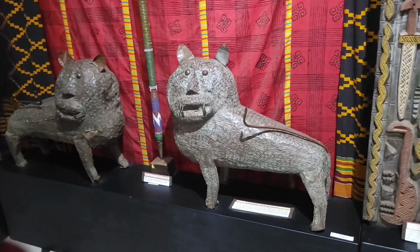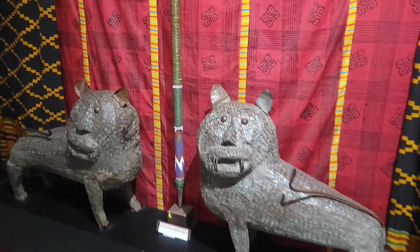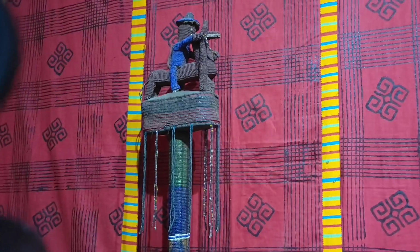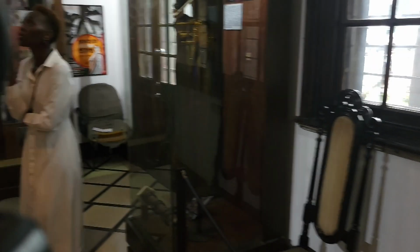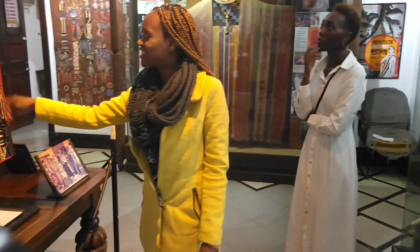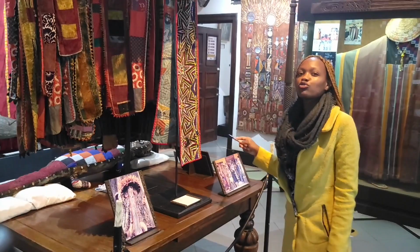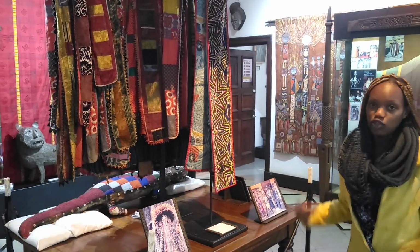Yeah. And you have the beaded stuff here. This one was carried by the king in Yoruba, Nigeria. Yoruba, Nigeria. And here we have the mask. The mask from Cameroon. It was worn by those people who used to go and worship the god. And you were supposed to wear it from your head to toe.